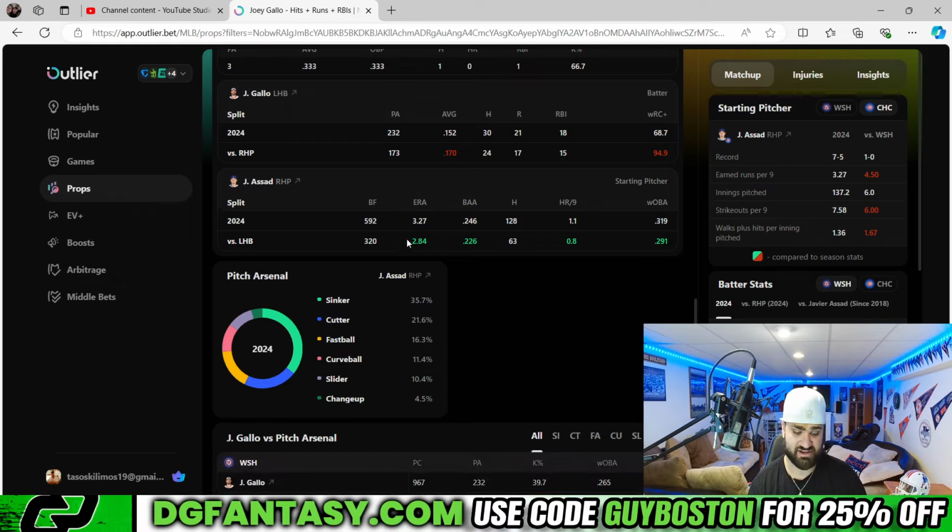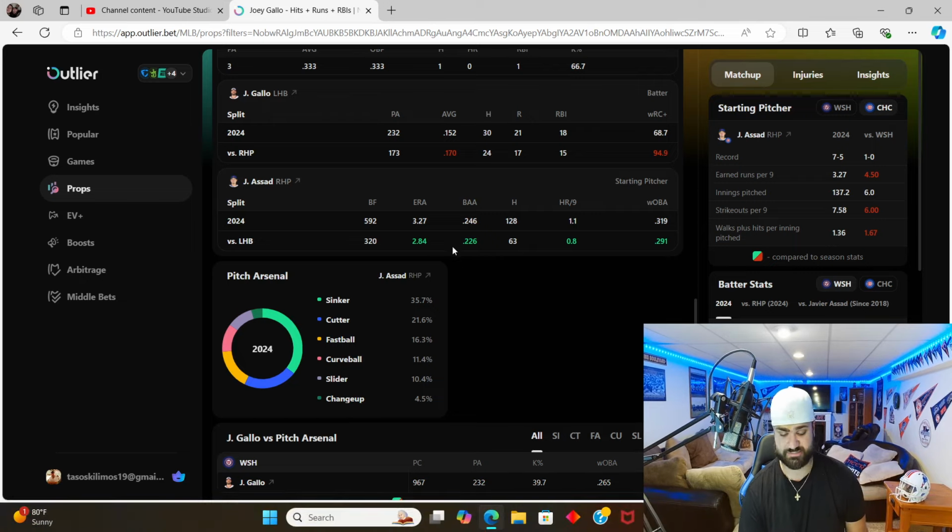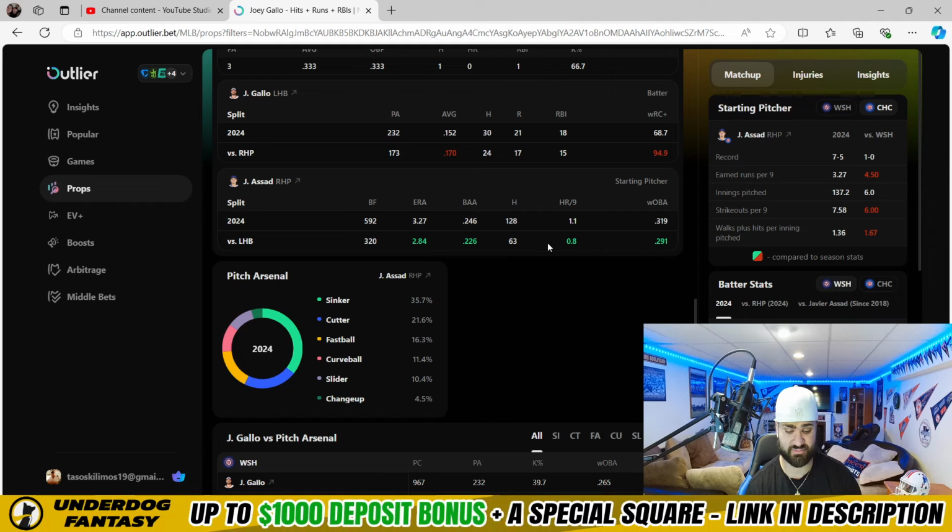And look at Javier Assad, pretty much green across the board. All of his numbers decrease when facing off with left-handed batters. He goes from a 3.27 ERA to a really impressive 2.84 ERA, .226 batting average allowed, 0.8 home runs per 9. That's a pretty important number there, especially when going up against Gallo, and .291 OBA. So Javier Assad's numbers across the board decrease, which is really good for us.